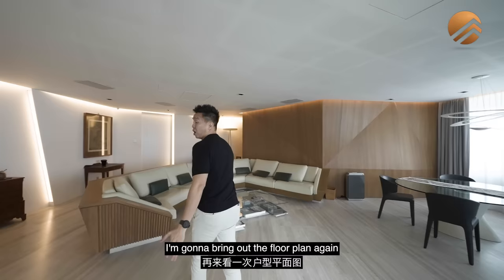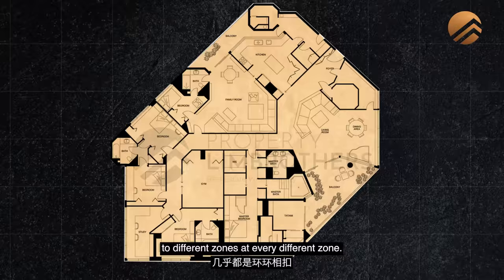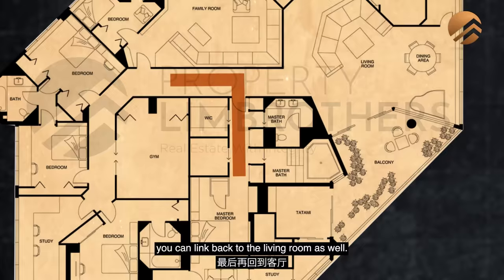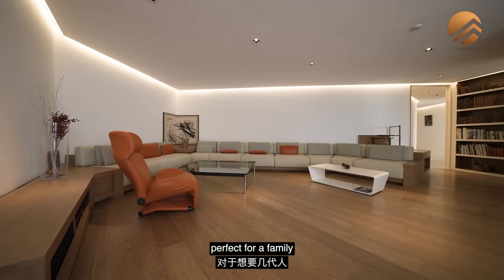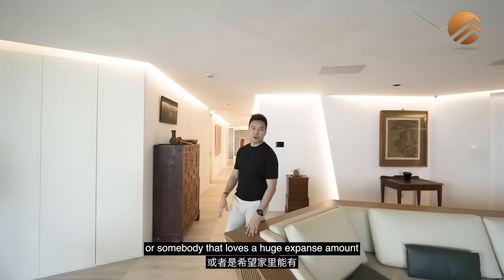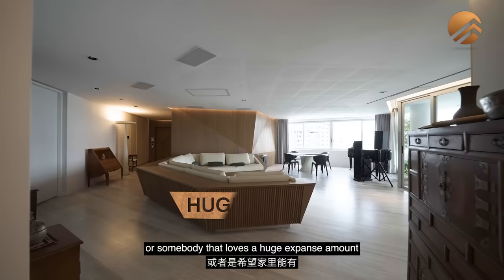I'm gonna bring out the floor plan again because this home has such a nice flow. You can almost connect to different zones at every different zone. So you can connect to the kitchen, to the family room, back to the corridor, towards the bedroom. For the master, you can link back to the living room as well. This 5,800 plus square feet floor plan is so unique in nature. And you should definitely come and have a look at this place because this is perfect for a family that wants to have multi-generation living, or somebody that loves a huge expanse of space within your home.